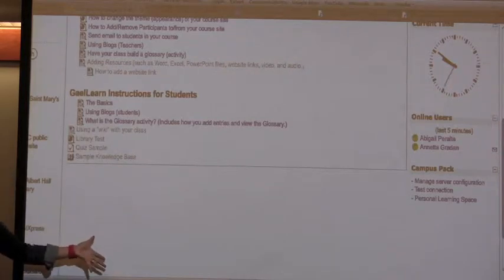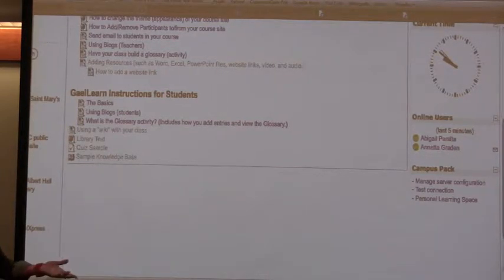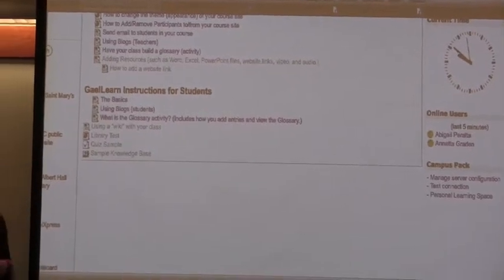Now, if you don't see the course sites that you are teaching in the fall, just contact us, because you do actually have to request access to your course sites. It does not automatically pop up. The reason for that is we have several people here at St. Mary's that are using different systems. Some are still on Blackboard, some are using Moodle, some are using their own course sites. So we will not assume that you're using this. You just contact us if you want to use this, and we will give you the access to it.